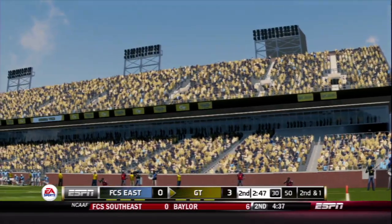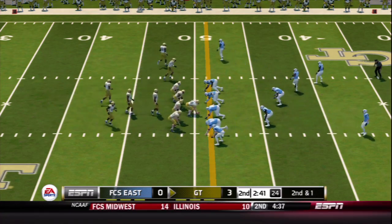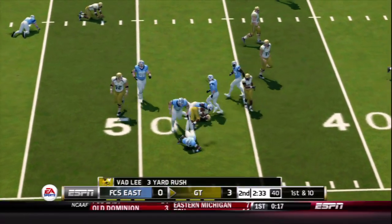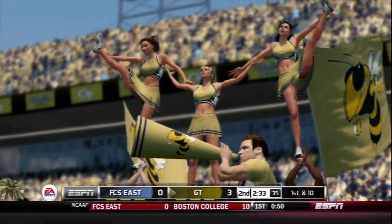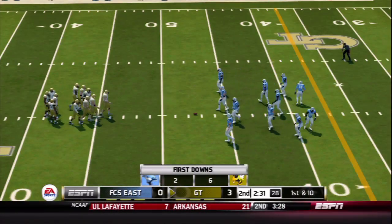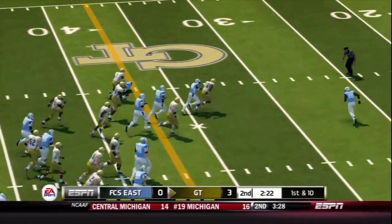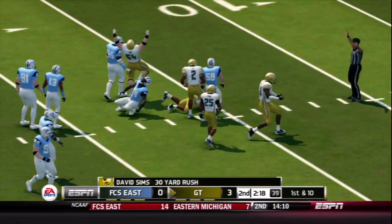That brings up second and one. Watch 20, check 20. You got to be true. Ready! Round 15! He's taken down around the 47-yard line. From the 47-yard line, first down. He's at the 30. Tackle made around the 17-yard line.